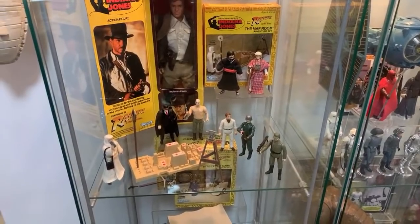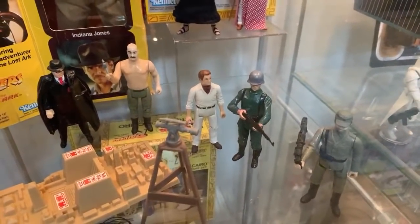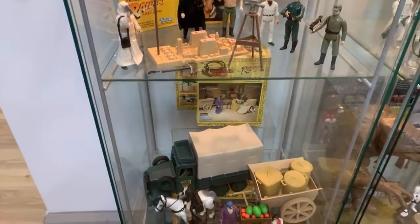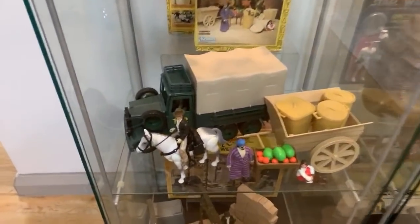I really like this line. That's actually an Action Force German soldier. I think he goes better in here than he does with the Action Force guys. Thank you very much, Jody. That was a good question from Scuba Pete.